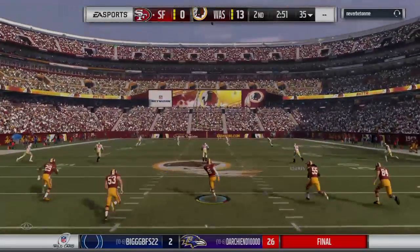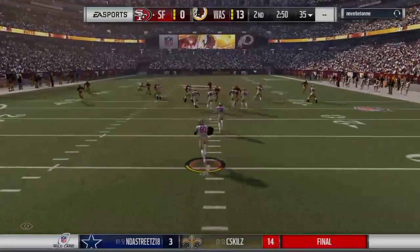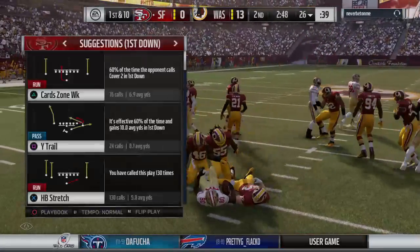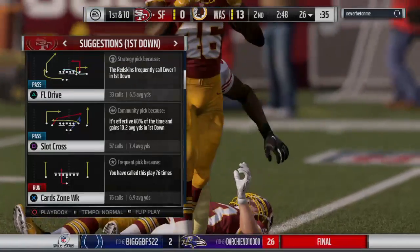Here's the Redskins now as their kick unit will send this one away. This is taken at the 3. And he'll take this one near the 25, call it the 26-yard line. The 49ers offense now, they get set to head back on the field.